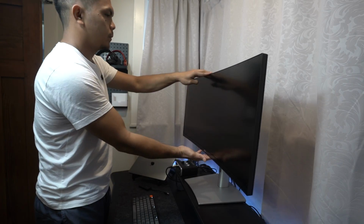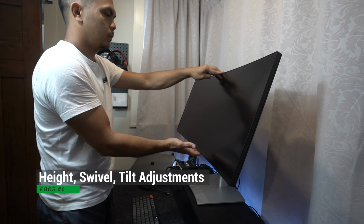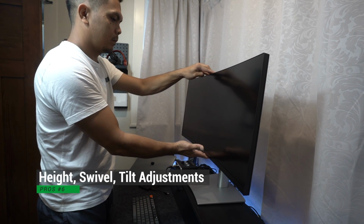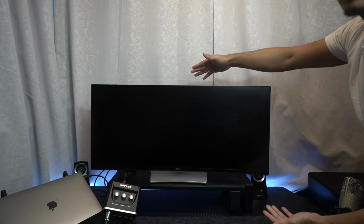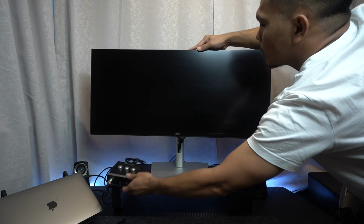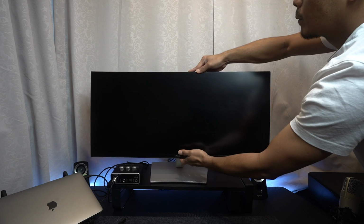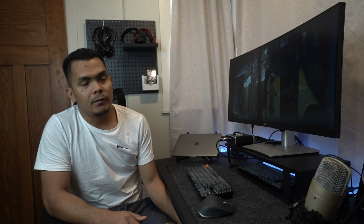Another thing is that it has some height and swivel adjustments. I have a stand-up table, so it does help change your posture as well if you want it tilting up, or you want to free up some vertical space beneath the monitor. You can just adjust it to go up. If not, if you want to reduce or change the height, you want the level of your monitor to be at eye level, or any level that you want to see it, you can just adjust the height.